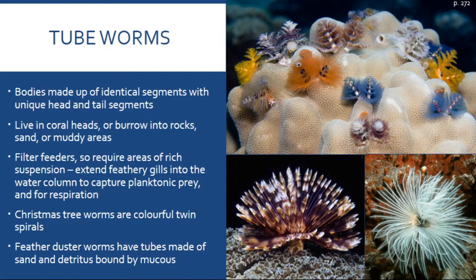Your feather duster worms' tubes are made out of a tough parchment-like material that the worm excretes itself, and it may be strengthened by little bits of sand or shells, that kind of thing. Now the feathery arms or tentacles are also called radials, so all of these things here are called radials, and they are also used for both a feeding and breathing function.